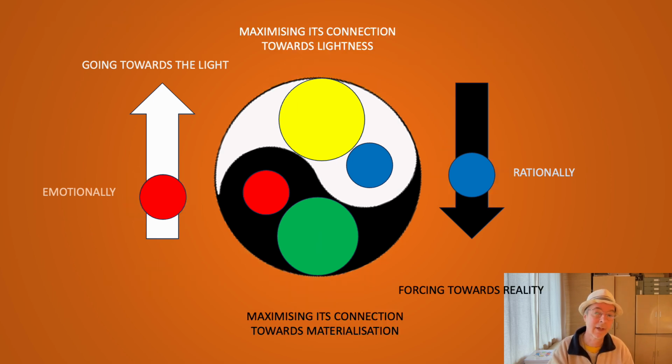Anyhow, there is a balance that can guide the color attractions, which are guided by a rational process and an emotional process, the spontaneous process, which gets you towards the light or gets you towards reality. Yellow will maximize the expression of all the connections that go towards the lightness, and green will show the maximizing of the connections towards the materialization processes.